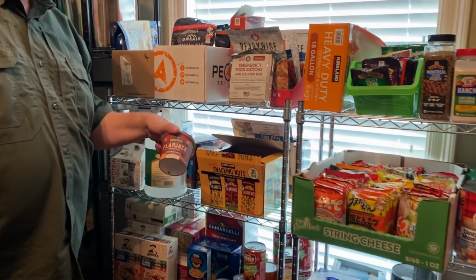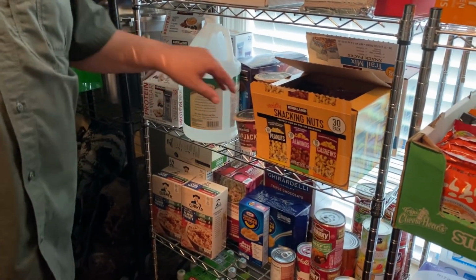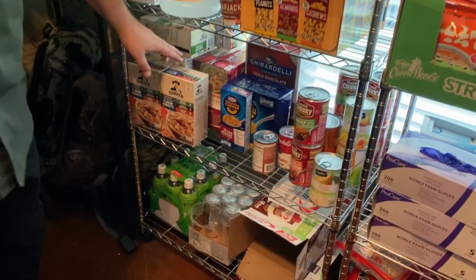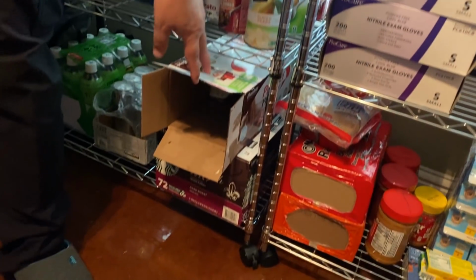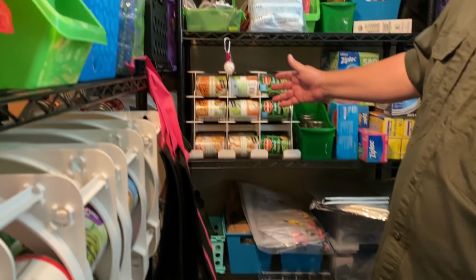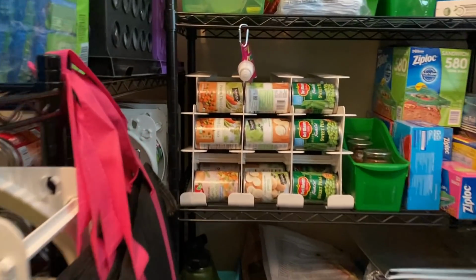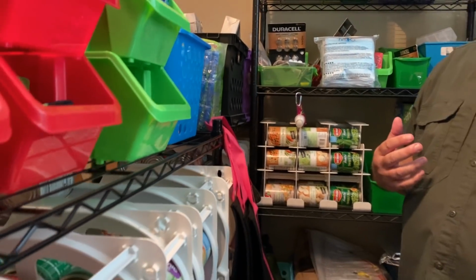This is more of the instant. This is flapjacks. Okay, oatmeal and a greater variety. We also keep some protein drinks here as well. As you can see, we've got other cans as well. So that is our working pantry. That's a good look at our working pantry.